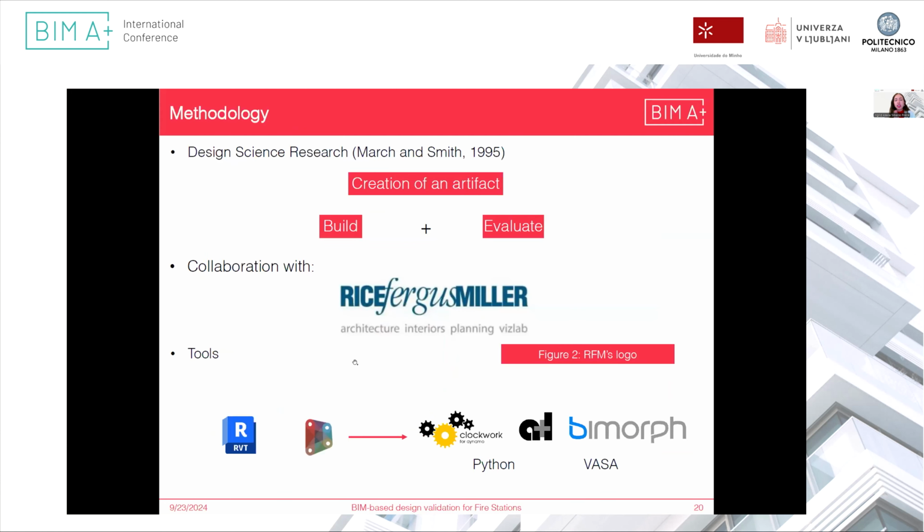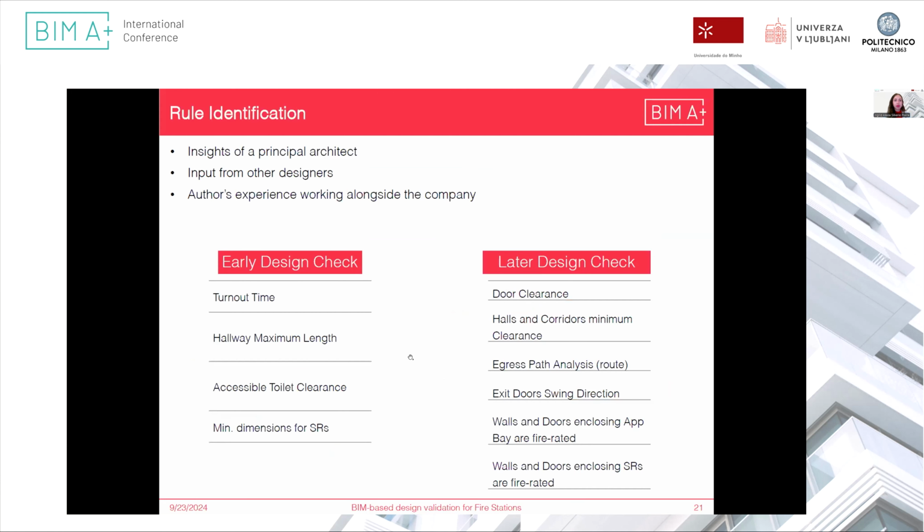My methodology, so I decided to work with design science research, the DSR, that consists basically of the creation of an artifact that can solve a real world problem. And the main idea is that I needed to build and evaluate this artifact. In order to do that, I collaborated with Rice Fergus Miller, a US-based company. The tools that I used to create this artifact were Revit and Dynamo, and I also needed to install some packages for Dynamo.